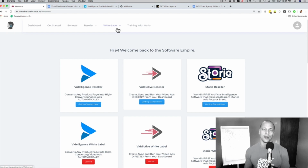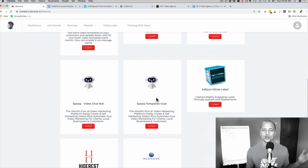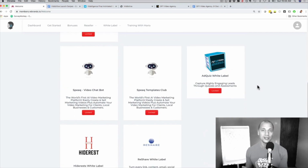I'm very excited about that one as well. This is going to be an upgrade option for you later in the funnel, okay? But this right here is the main dashboard. Depending on which offer you take, later on there's going to be more software solutions here that you can actually resell with a reseller panel.